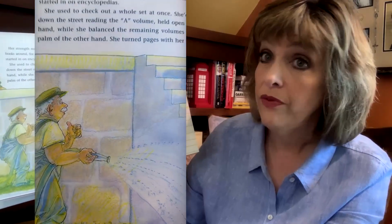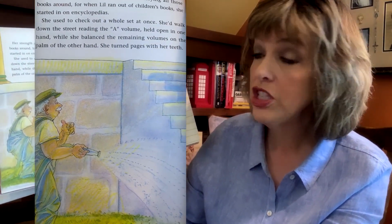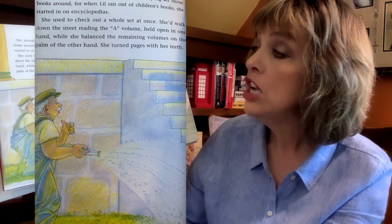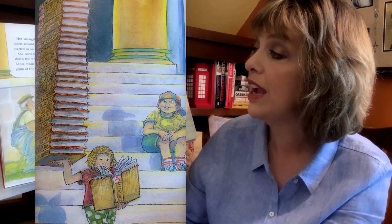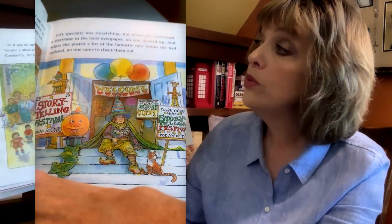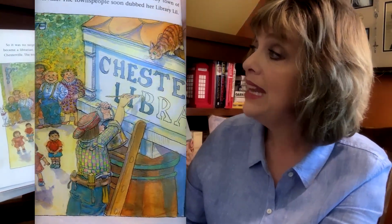Her strength might have come from carrying all those books around, for when Lil ran out of children's books, she started in on the encyclopedias. She used to check out a whole set at once. She'd walk down the street reading the A volume held open in one hand while she balanced the remaining volumes on the palm of the other hand. She turned the pages with her teeth.